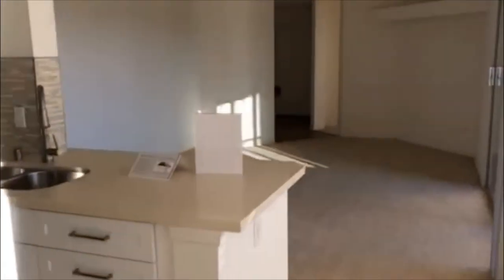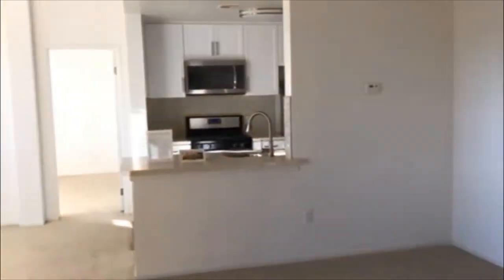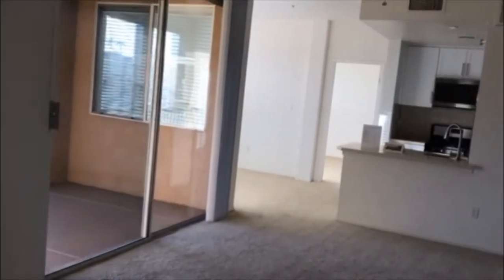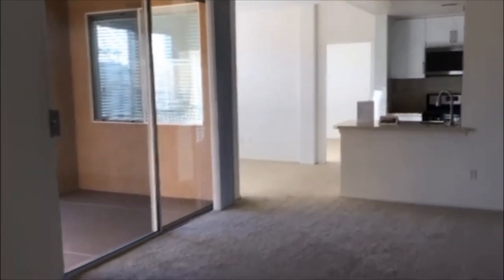So I'm just gonna do the right thing and turn off the lights. I'm gonna walk right out. There you go. So that's it. So that's the quick tour of the last property, the last apartment that we're going to look at today. This is going to conclude the apartment hunting for us for the day. So I think we've seen enough properties to make a decision.